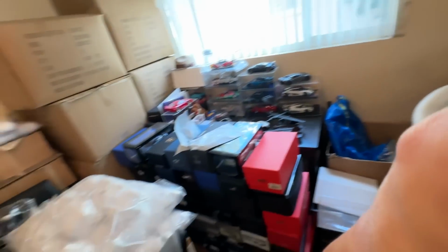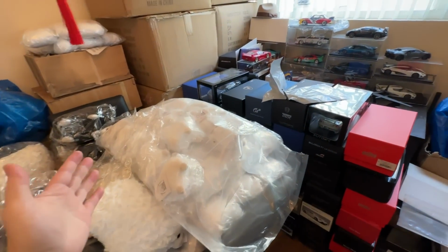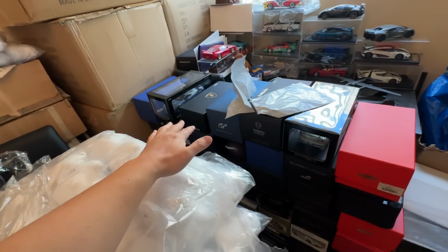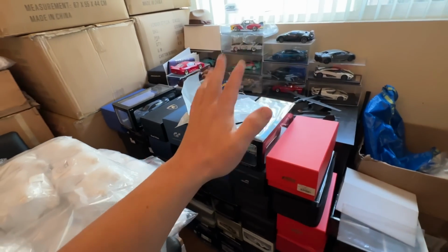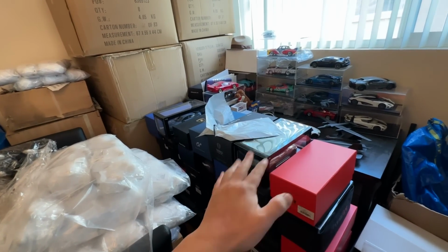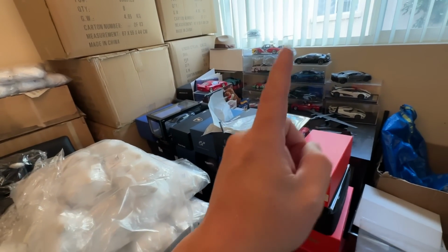That being said, you're probably wondering what in the world is going on in my living room and in my kitchen. Let me explain. All the 118 models over here and on that table. Listen, we got to do a little decluttering for the new year, so these will be going for sale very soon. More on that in a future video.